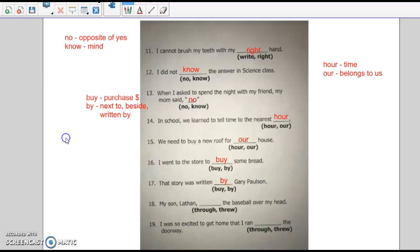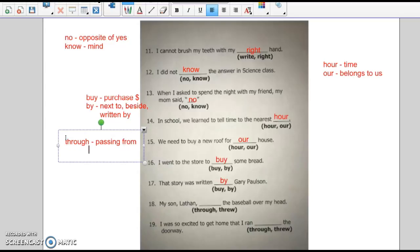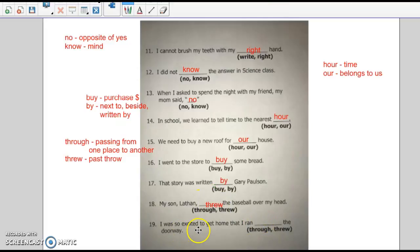Through and threw. T-H-R-O-U-G-H means passing from one place or one location to another. And then T-H-R-E-W means the past tense of throw, like you throw a ball. My son Lathan threw the baseball over my head while he's throwing a ball. So that's T-H-R-E-W. I was so excited to get home that I ran through the doorway. You're passing from one place to another.